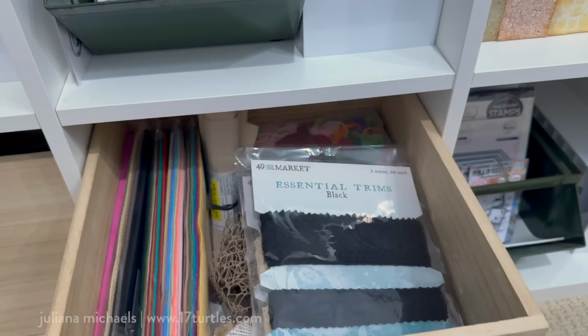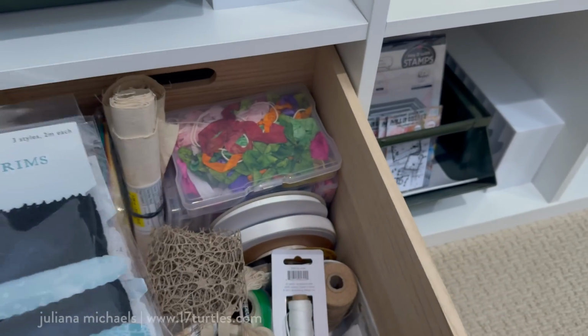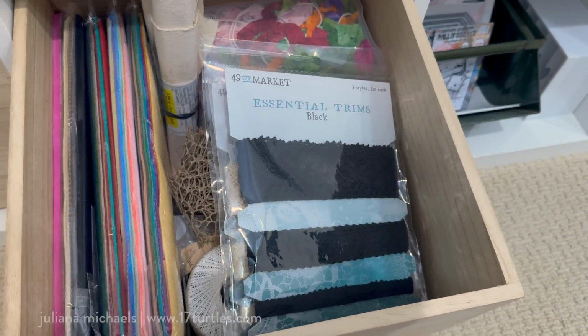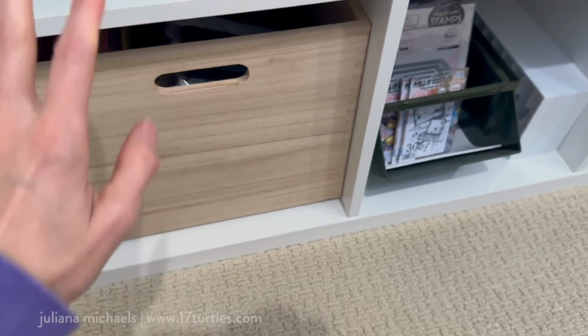This bin, I've got all of my fabric, lace, felt, ribbons, twine, and all that kind of stuff in this bin. And again, not necessarily pretty to look at, so it's again easy just to hide it away in there.